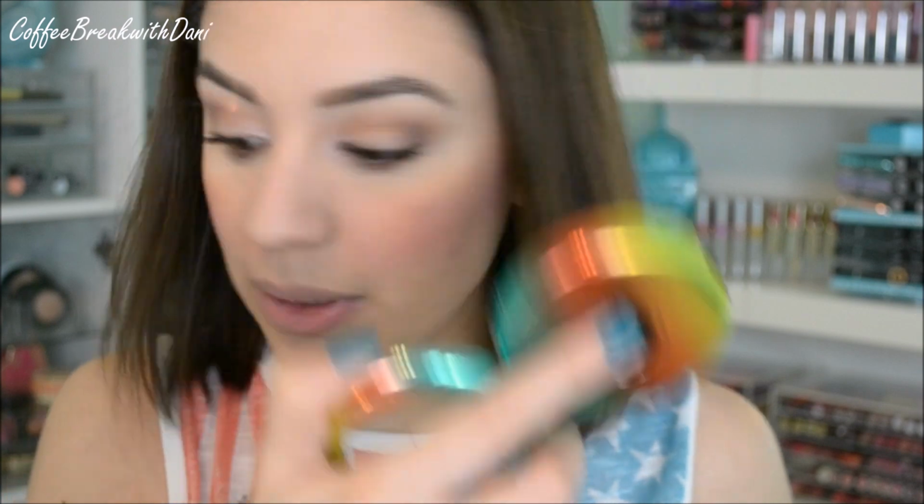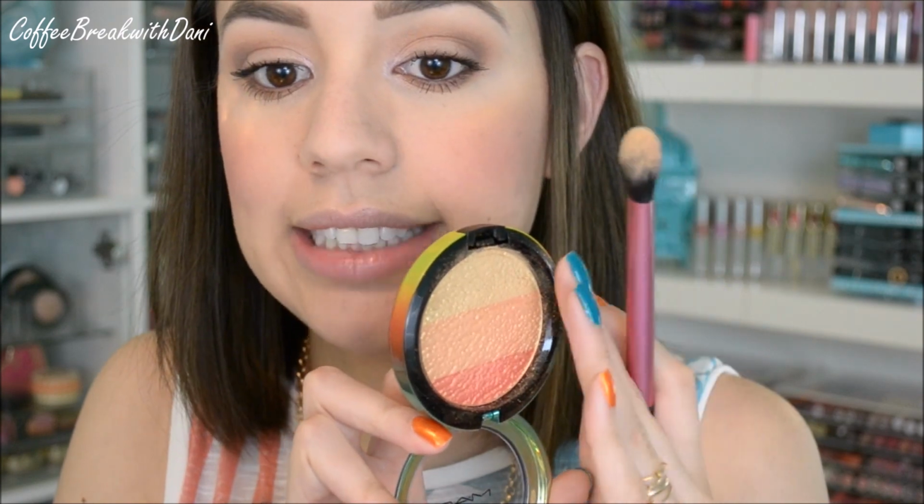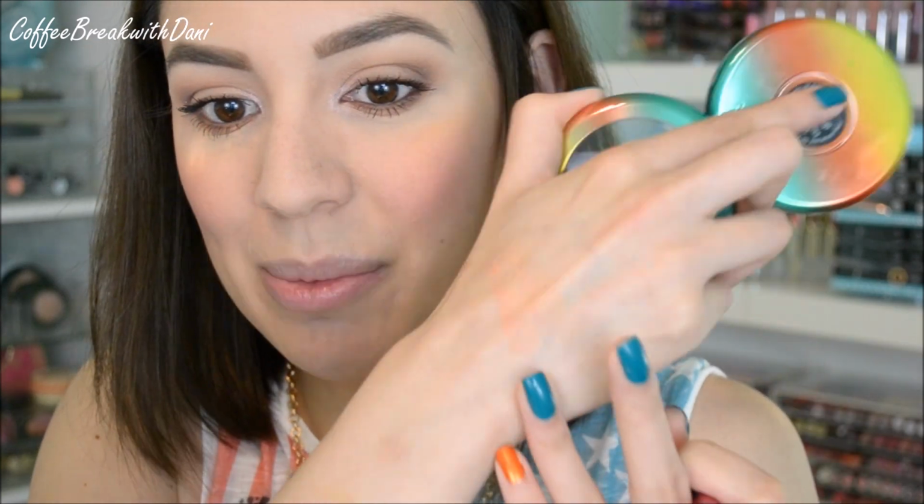So it would almost suffice as a shimmery blush for those of you that have light to fair, I would say even like a light medium to fair skin tone. So this product basically has a really beautiful gold overspray. Once you get through it, you can see it's just powder. It's a little bit of a shimmery powder, but not very much. I mean, it's almost like a satin. Like a satin with a little bit of shimmer powder.